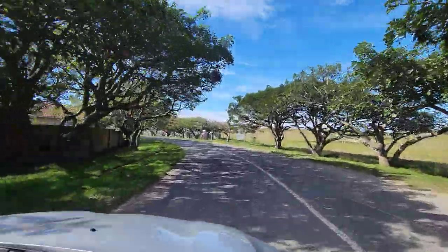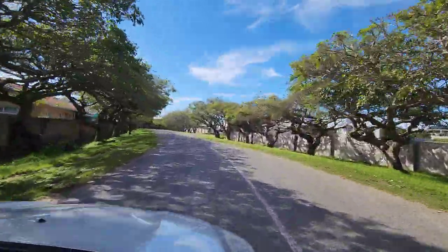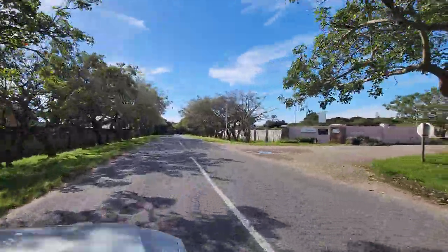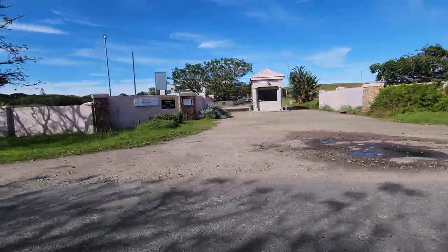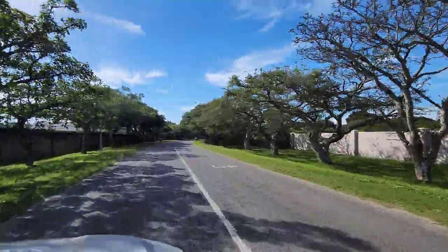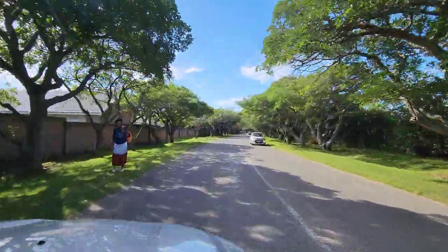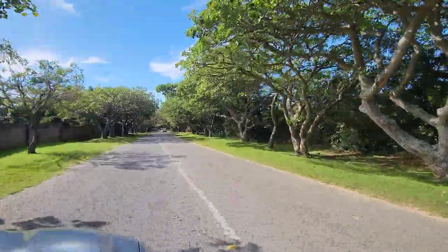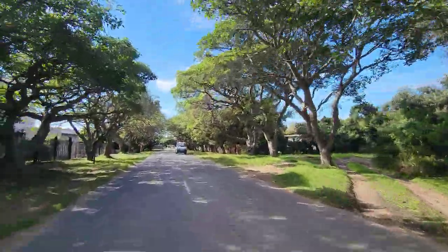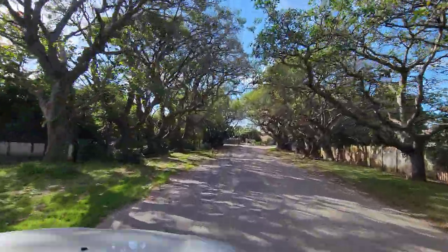These trees are a good start. Look at these trees. Trees and the birds. The Boesmans Estate. These trees are amazing. Look at the trunks. They look like fingers and knuckles. They are gorgeous. They make a canopy for us. That's incredible.